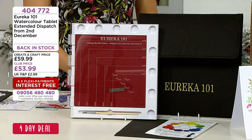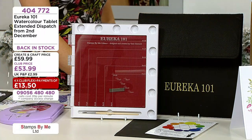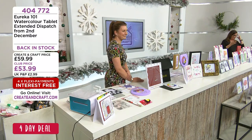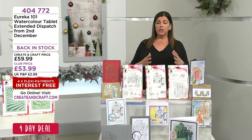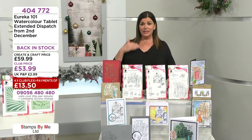Honestly, if you wanted to say to me, okay, so right, Lo, I'm compiling a Christmas gift list, my absolute one gift is the Eureka 101. If you haven't got it for yourself, think about the fact that it's the most amazing stamping platform, but you can measure with it, score with it, paint with it, do just about everything you want with it. The quality is phenomenal. Have a look at the reviews on our website, and it sells out time and time again.